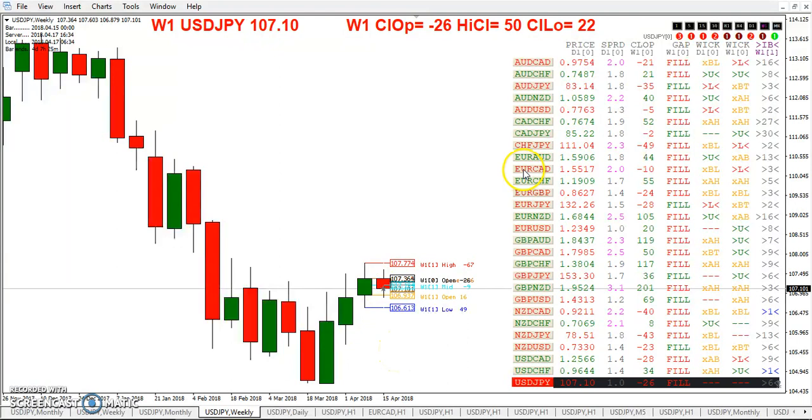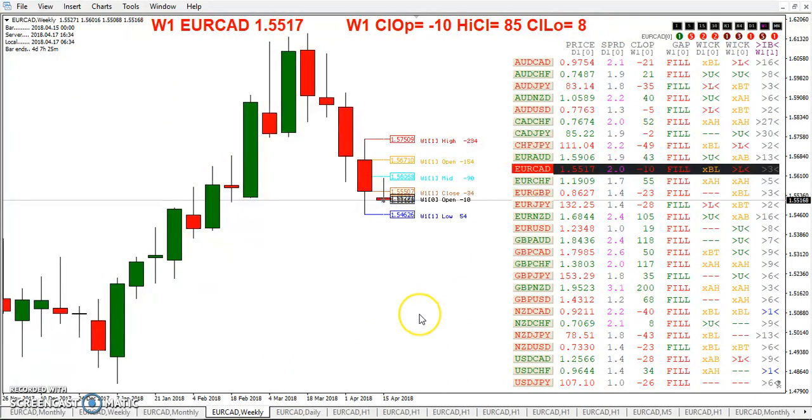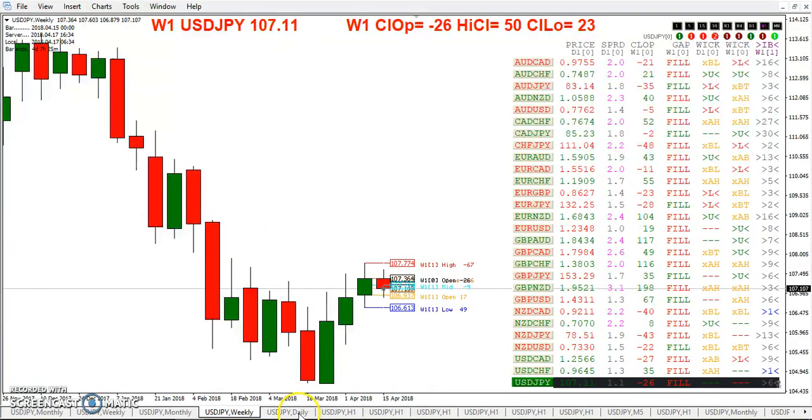Let's see, I think, what was it? Euro CAD was one of those ones we were looking at here. And you can see here now it had shot up. Now it's coming back down into the wick zone. Where is it going from here? Out to the south? Or is it going up? We'll have to wait and see the rest of the week, right?